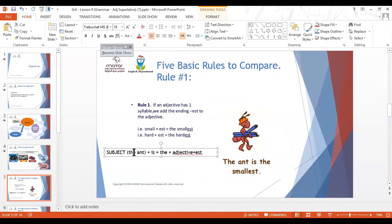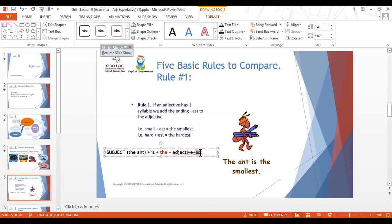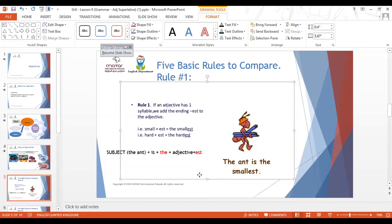Again, the ant is my subject. Then I put the verb, and I have to add the. Remember how in comparative we had bigger than, smaller than, everything than. Here, I don't say the ant is smallest than. No. I don't say than, because I'm not comparing it to only one other thing. I'm comparing it to many others. So I say the smallest, the biggest, okay? Is this one clear? This is the rule.